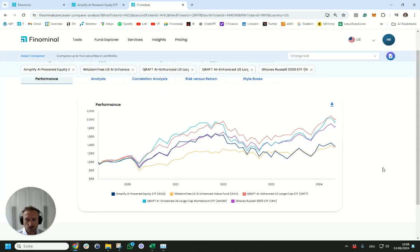And so effectively what we see here is 3 other ETFs, one from WisdomTree, 2 from Craft. The WisdomTree one provides AI-enhanced value exposure. The one from Craft is large caps, and the other one is large cap with momentum. So, different factor exposures. Having said that, we do see that the product from Amplify, AIEQ, has generated almost the lowest return along with the product from WisdomTree, and both have significantly underperformed the index. So these are not perfect peers, right?